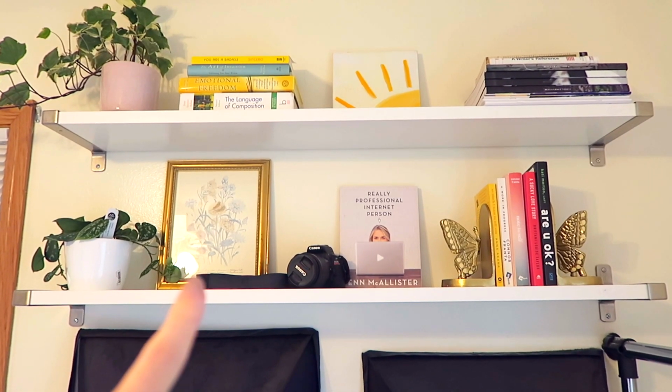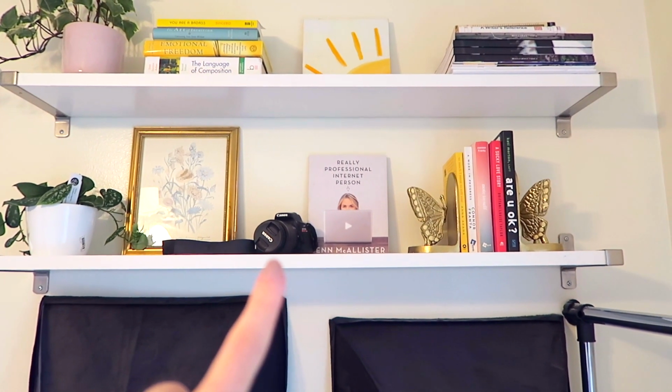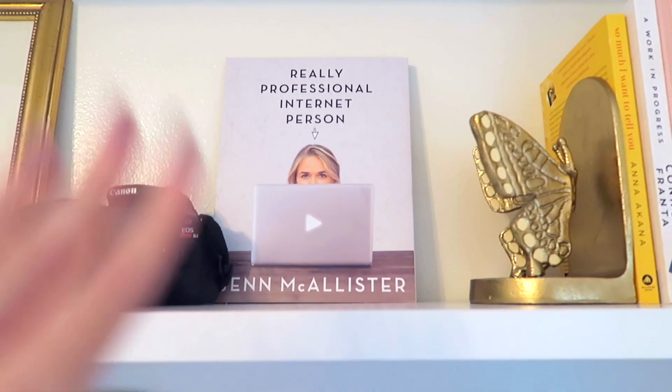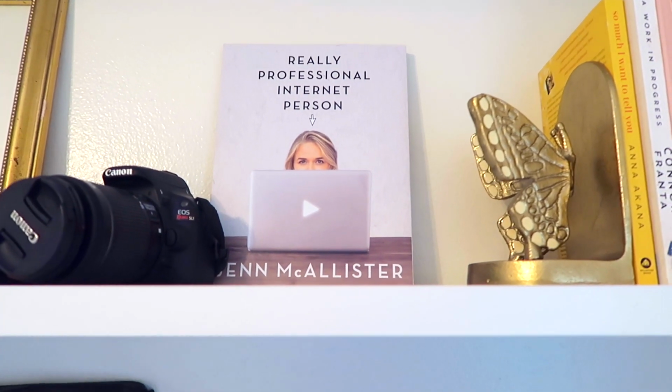So that being said, we've got the plants, the thrifted frame, my first YouTube camera, which I don't really use, but still sometimes use for photographs. These are all of my YouTuber books right here. Jen's book is the only one that was pretty bulky. She just got her own space basically, but I think it looks cute just because it matches. It's very neutral and it says really professional internet person.